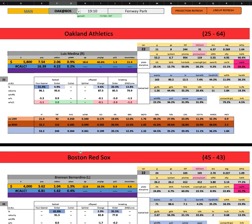to Oakland and Boston here. Luis Medina on the mound. I think he's a total non-starter, right? He's got a 20% K rate and a 13% walk rate, 50% strike one flat. No thanks. Got no chase in him here, just 26%. He does have an ERA of 6.5 with an xFIP of 5, so there's that.